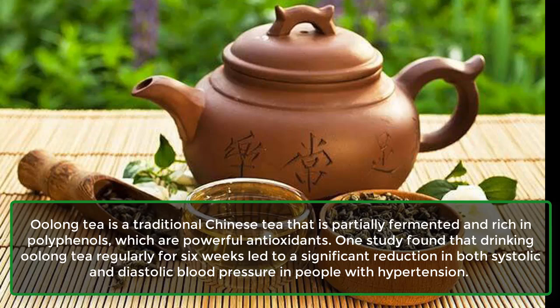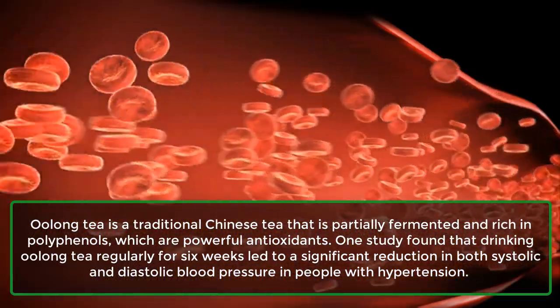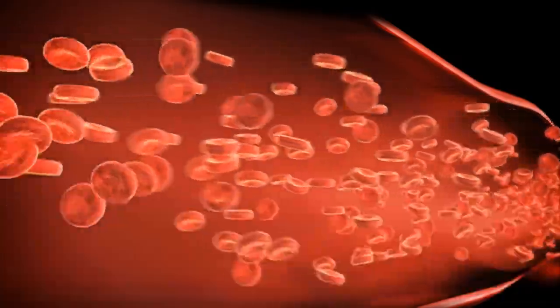Oolong tea is a traditional Chinese tea that is partially fermented and rich in polyphenols, which are powerful antioxidants. One study found that drinking oolong tea regularly for 6 weeks led to a significant reduction in both systolic and diastolic blood pressure in people with hypertension.